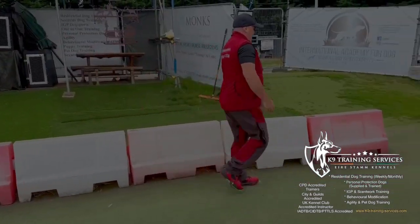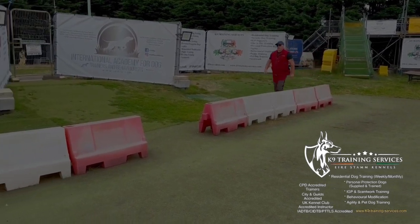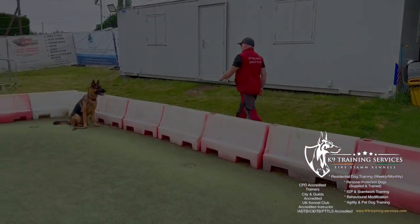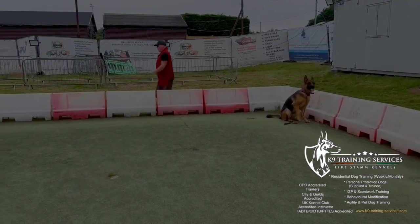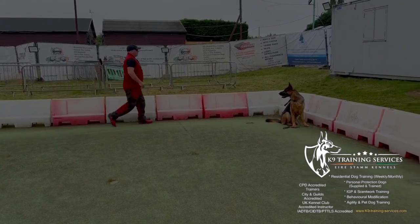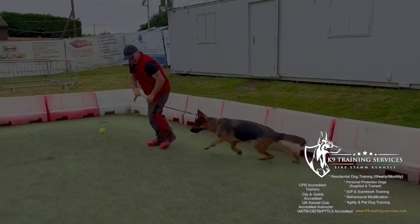Now this time I'm going to go back a step. I'm not going to reward with the ball. I'm going to be the reward this time. But that's amazing. She wouldn't even sit for 10 seconds before. Sit. Yes, good girl. Now I'll reward the ball. Here it is. Good girl.